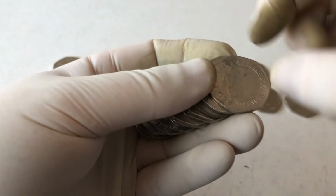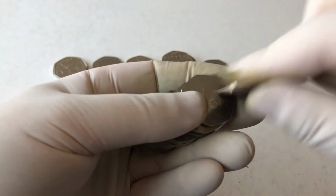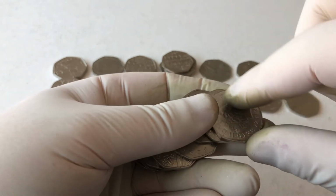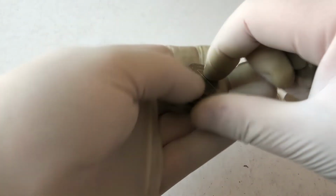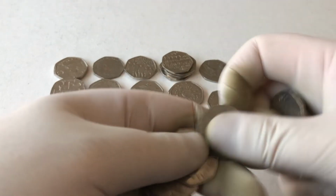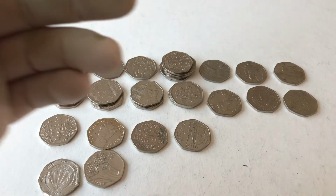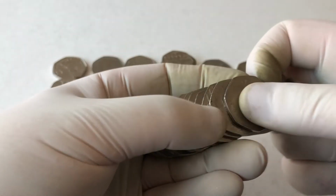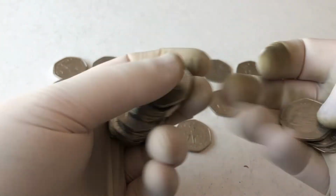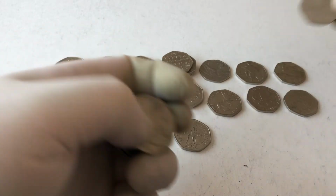Right, two more to go. Come on, let's get one more Olympics. Oh, God. Not in that one. Right, last one, here we go, cross our fingers. Last bag magic. Oh, there's one, that's public libraries. Again, pretty common, I'll put it there.